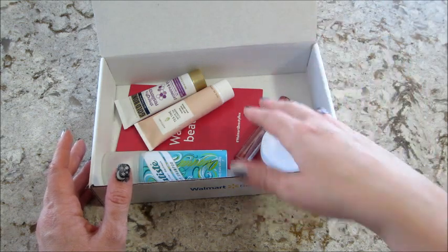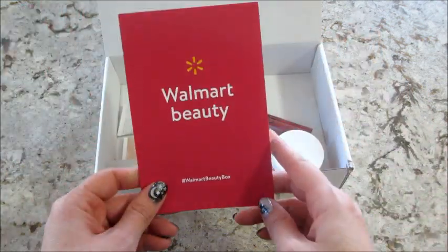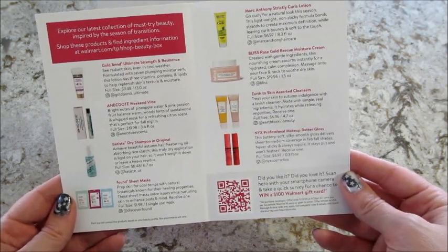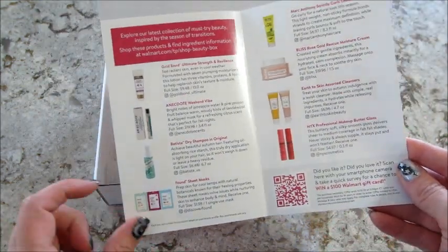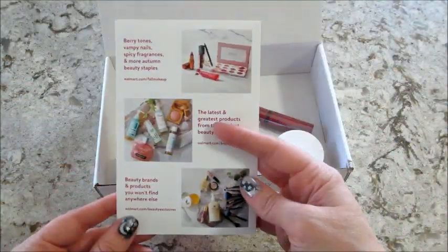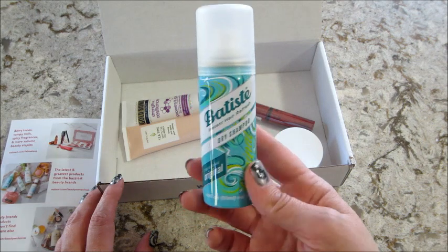This looks very plain compared to what it normally looks like. There's normally at least like tissue paper, some other stuff in here. It looks kind of underwhelming when you open it, but I think for $5 it's a good deal. So they did give us a little card this time, some more information about the products, and I wonder about the stuff I didn't get, like the sheet mask, or what was in the other boxes, but interesting. So the first product is Batiste Dry Shampoo.